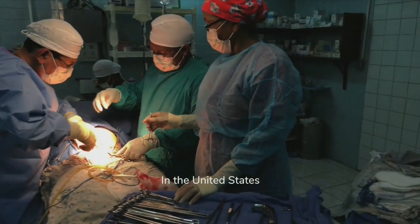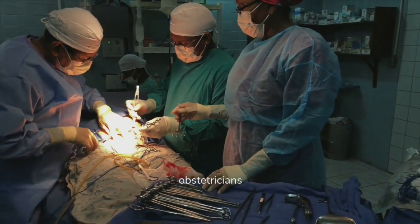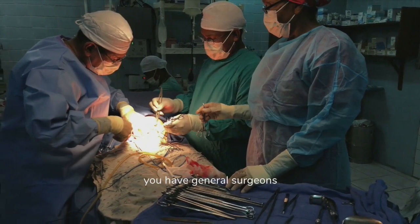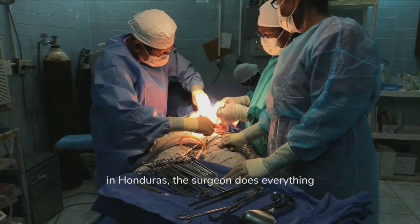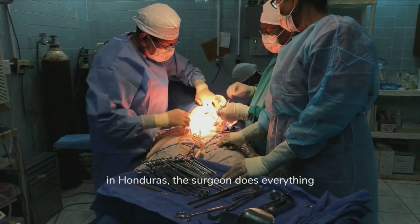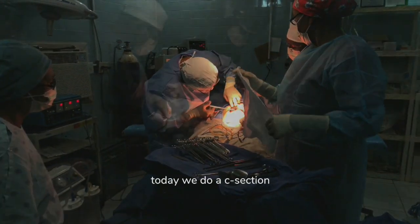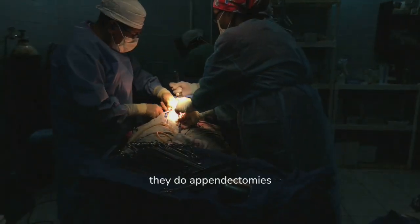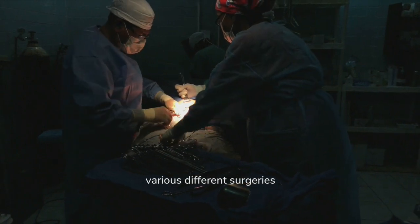In the United States, you know, the surgeons specialize. So you have obstetricians, you have vascular surgeons, you have general surgeons, you have cardiovascular surgeons, but here in Honduras, the surgeon does everything. So yesterday we did a tonsillectomy, today we do a C-section. They do appendectomies. The surgeons here do all the various different surgeries.